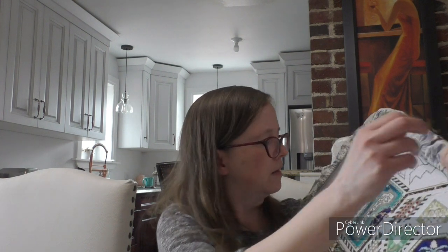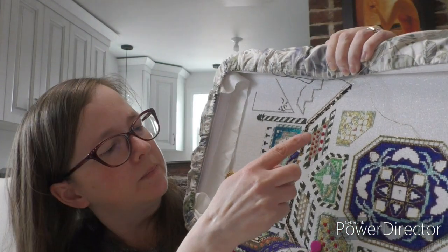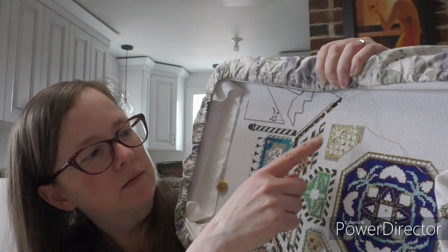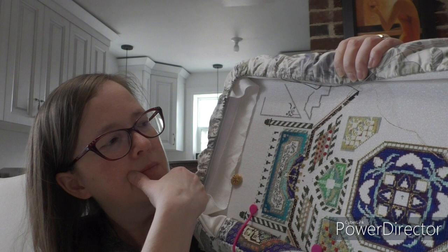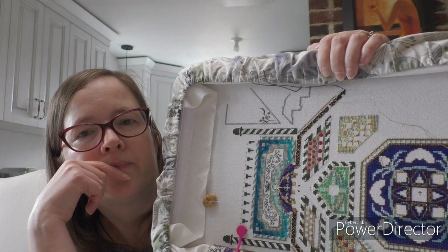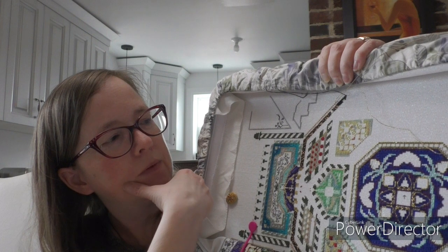I'm trying to think now, am I really behind or am I on track? Well, so I need to finish the lettuces in this one and the specialty stitches in this one. But I went ahead and started on this section up here. But I really should just go back and finish these before I move the Q-snap.